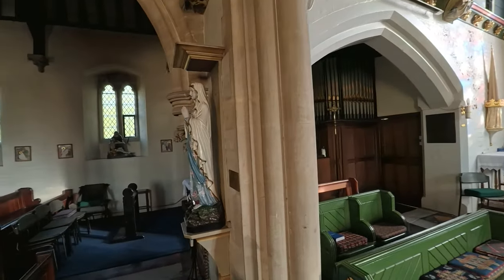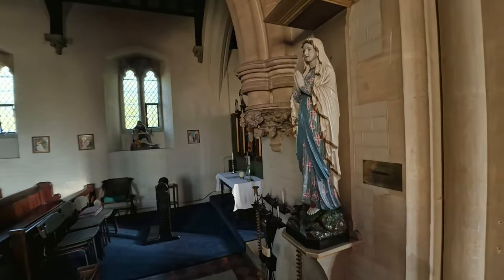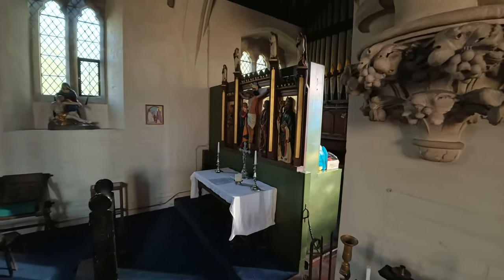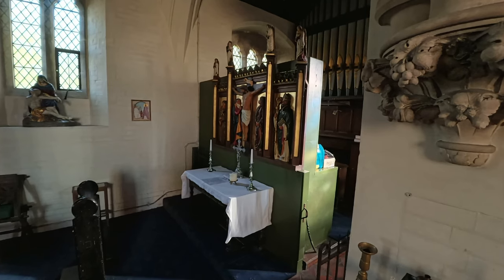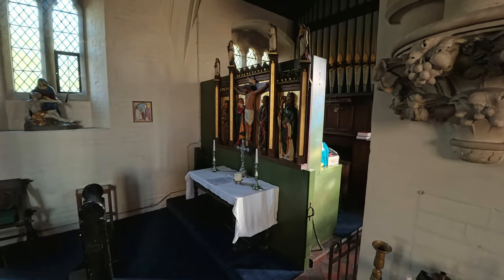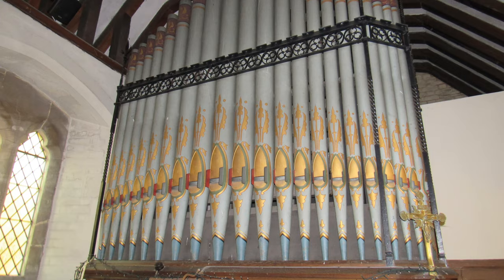And just one last thing to look at just on the side here. Looks like there's a very small little altar to the left of the chancel. And you can get a better view of the organ behind it as well.